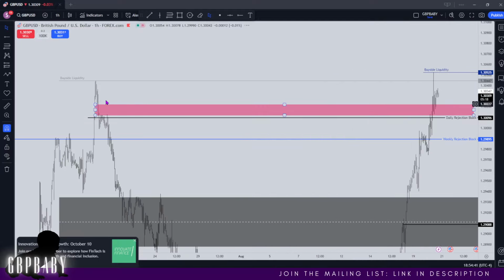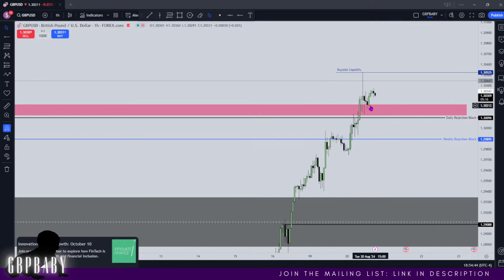What was this? This is a fair value gap. You can see we're above that. Now, you see how price is sitting above this? It's because it's acting as support. So this is a bullish fair value gap for now. As soon as price drops back below that, it should act as an inversion fair value gap.